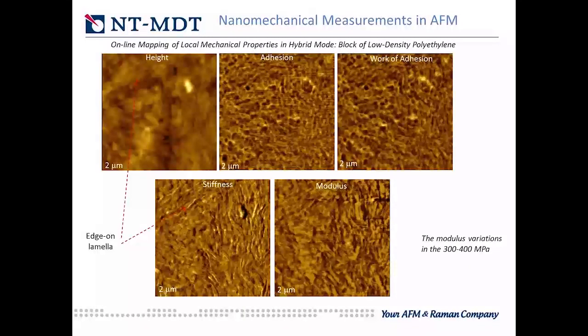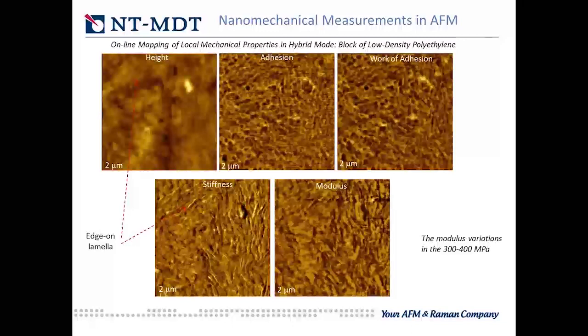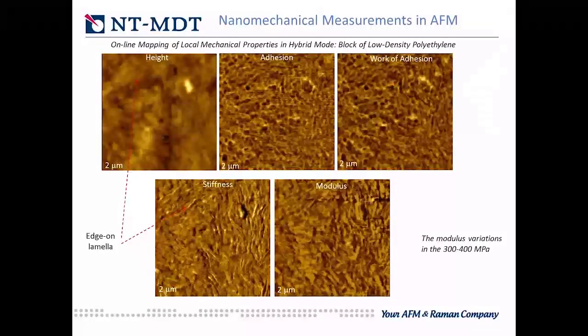Why do I do so? Because typically, at the beginning, people were doing adhesion measurements by the size of the well, and stiffness is the slope of the deflection curve. But now we can get simultaneously the work of adhesion, which comes from the calculation with, in this case, the DMT model, and we have the modulus. You see, the contrast is not much different between adhesion, work of adhesion, stiffness, and modulus, but the useful thing is that in the modulus map, the variation of the modulus in this case was around 300 to 400 megapascal. And I think that is a definite improvement compared to the stiffness, and it gives you some contrast good for compositional imaging.